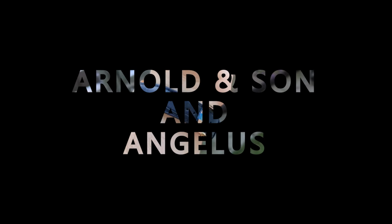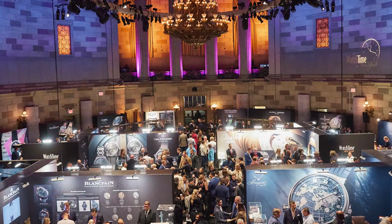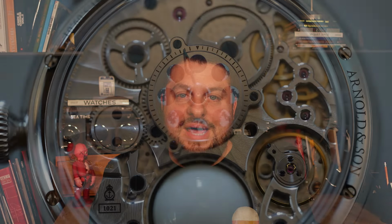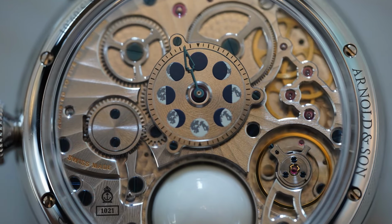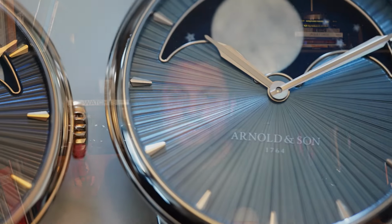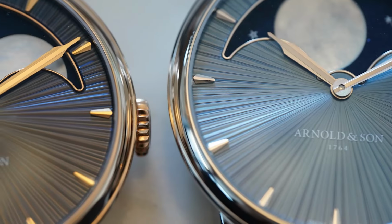So as I mentioned in the intro, I got a little bit of a preview of the watches that will be displayed at WatchTime 2023 here in New York. If you are not familiar with WatchTime New York, it is a big event here in New York City. It's basically watch weekend when they are doing this event. There are tons of brands that display at WatchTime. Most of those are independent, but they also have some major brands as well, like Arnold & Son. And I got a preview of all of the watches that they're going to be displaying during the event.